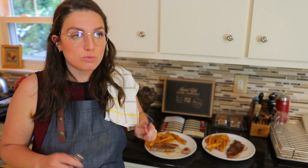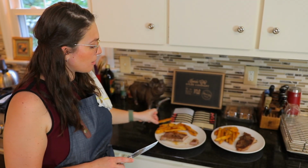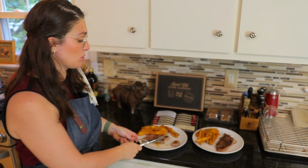It's still pretty good. Definitely overcooked, but I really like the seasoning. There's a lot of flavors to that. There's a little bit of garlic in there and salt. Yeah, I wish we definitely had cooked it less. At the end of the day, that still tastes really good.